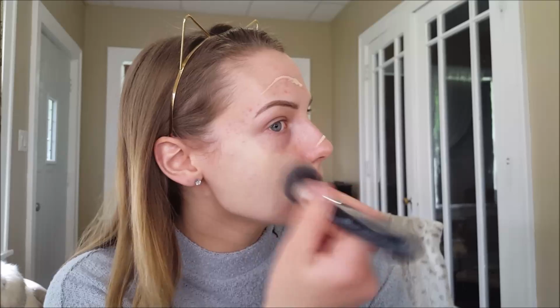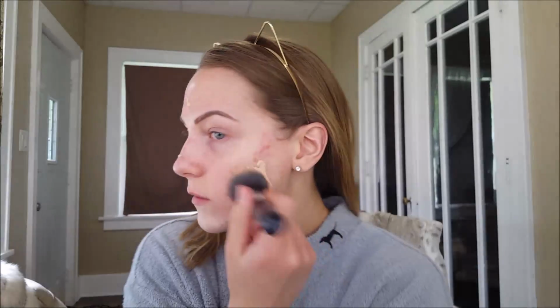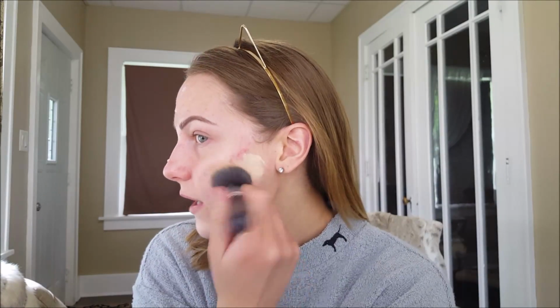Okay, so it's getting pretty good coverage. Looks like it might be a little light for me. I do have a little bit of self-tanner on still, but we gonna make it work, girl. When I'm not self-tanned, I think this will be a great match. I'm like an NW15 in matte foundations typically.